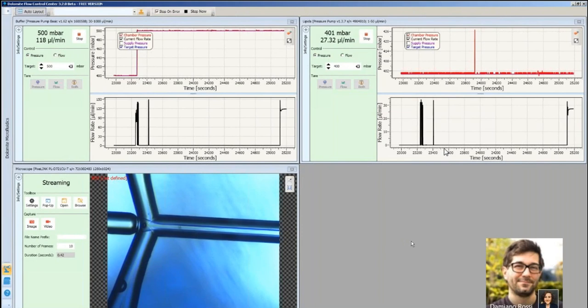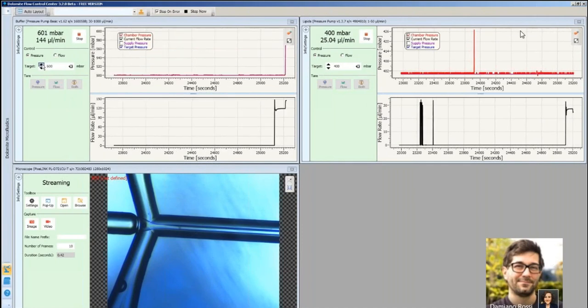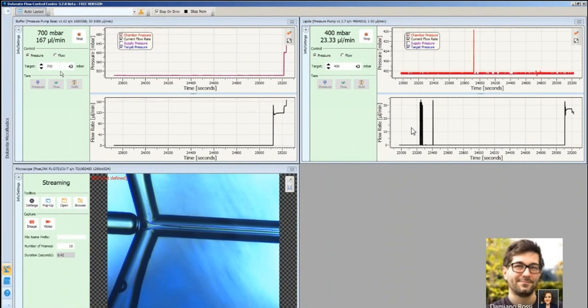So if you want to increase the flow rate, you just need to increase the pressure. If I increase the pressure from 500 to, let's say, 600, you can see that the flow rate increases, and as a result, the laminar stream becomes thinner, which leads to, if you remember the chart I showed you before, smaller sizes of vesicles in the end. And again, we can increase the pressure, increase the flow rate, and have an even smaller laminar stream.